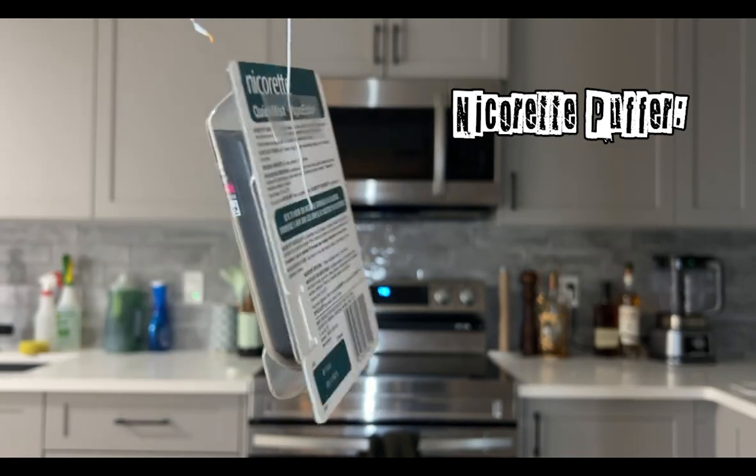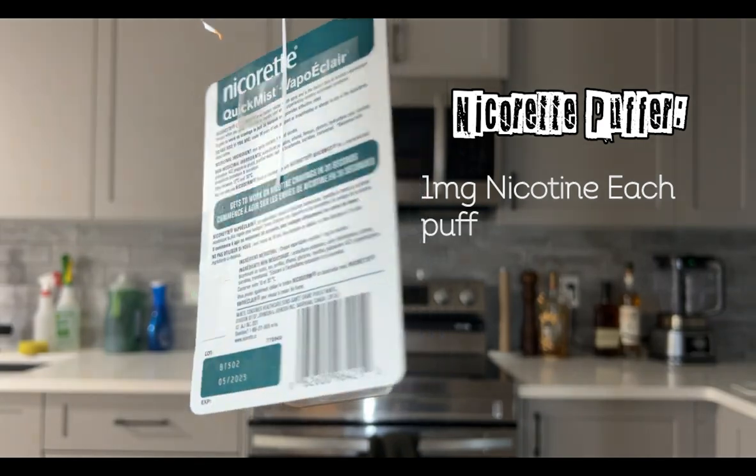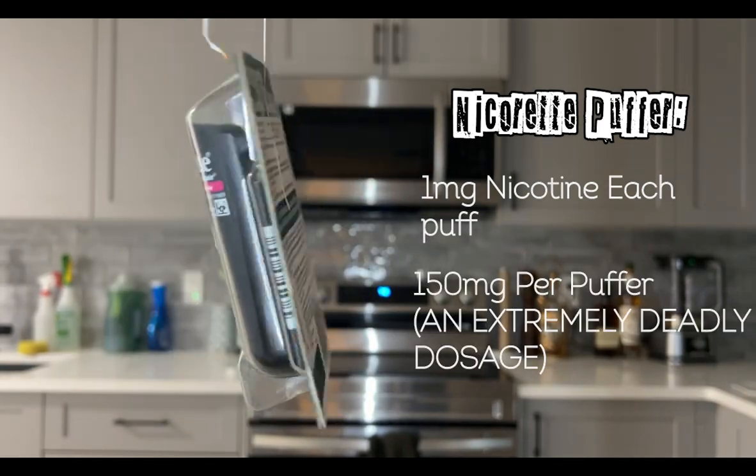And this right here, these are Nicorette puffers. So when you puff this into your mouth, you get about 1 milligram of nicotine into your system. In total, there's about 150 milligrams of nicotine in this. So what we're gonna do with this is we're gonna spray this into our cake. I think it should absorb the nicotine just fine.